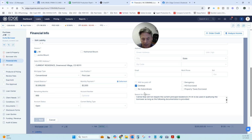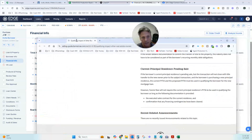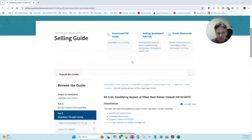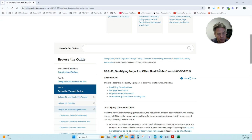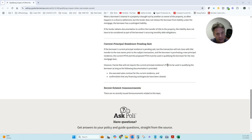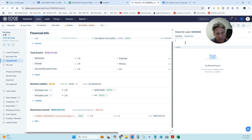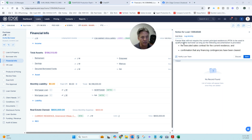So what this has done is I've said, look, I don't need to hit them for the mortgage. It's been omitted, and so has the second mortgage loan, which is the buy before you sell funds, because I've given them their down payment over here. These are omitted simply because we've got the guideline that I've also provided to them. It's B3-606, qualifying impact on other real estate. Sure, it's a decade old, but the bottom line is it says that Fannie Mae will not require the current principal residence's PITIA to be used as long as there's a fully executed sales contract for the current residence and confirmation that financing contingencies have been cleared. That's done. That's why I included it there. I also throw that up here in the notes section, just so we've got it here as well, because I want to make sure whoever my processor is knows exactly where we're going with this and how we got to it and why.